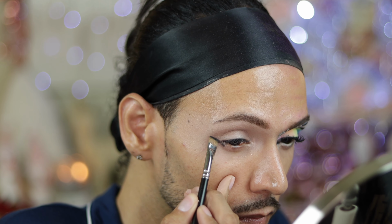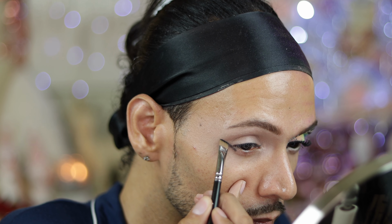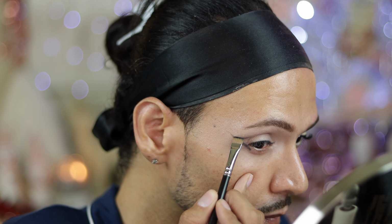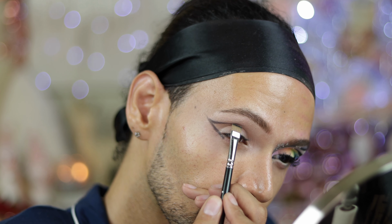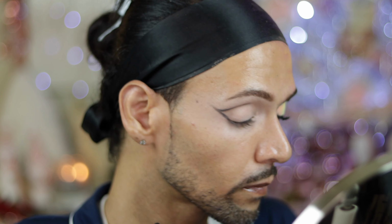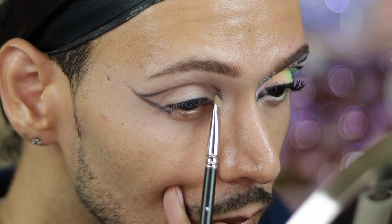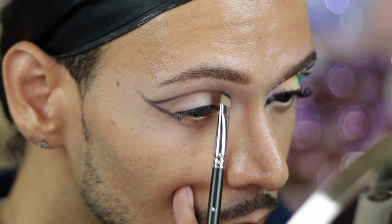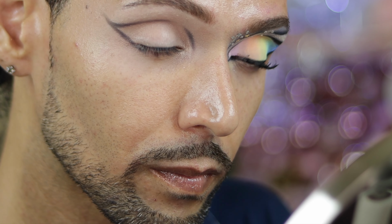So up first, we're going to work with the grays in the palette. So we're going to work with Odyssey, First Man, and Dark Side. So I am taking First Man, and I'm going to draw an outline of my graphic eyeliner. I would highly suggest that you guys take your time, of course, and remember that everybody's eye shape is different. So if you are going to recreate this look, make sure that you're doing the liner to fit your eye shape.